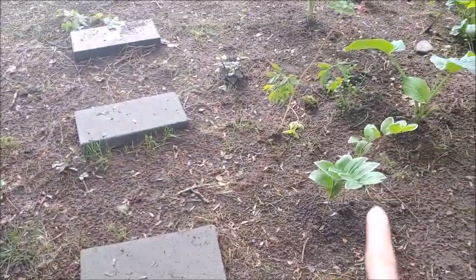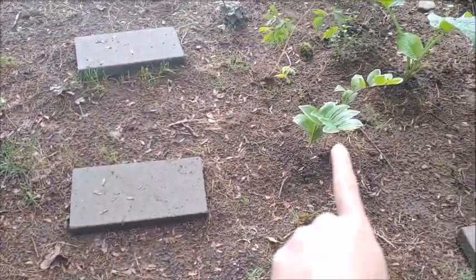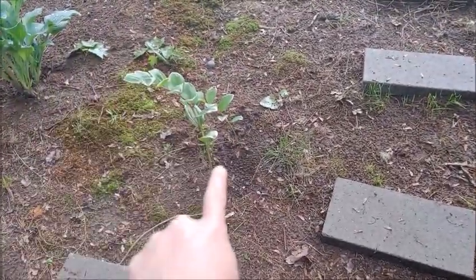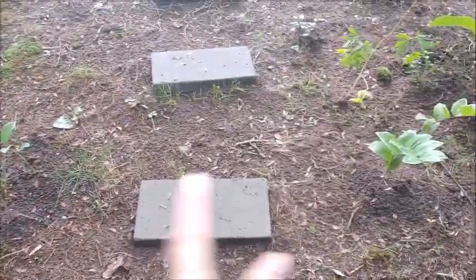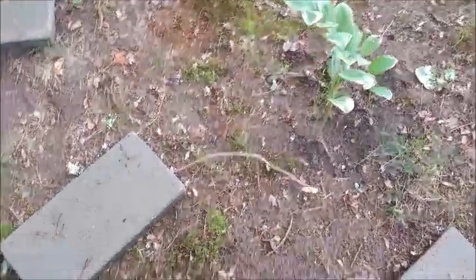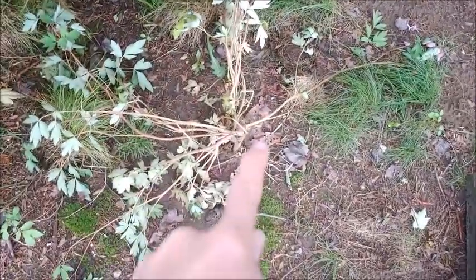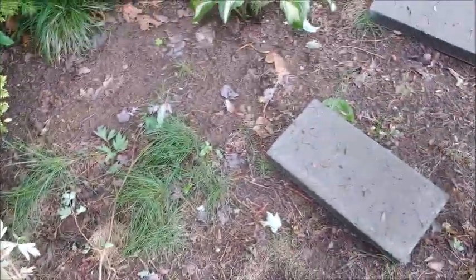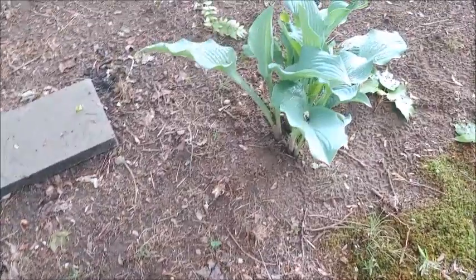Okay, so now we're going to go on the back path, continuing. There's the Solomon seal that I showed you earlier with the T-Rex hosta. Across the pathway is another Solomon seal. I like the mirroring that this does. Continue on. Across from the Solomon seal is bleeding heart. These will eventually come back. I hope. The internet keeps telling me.